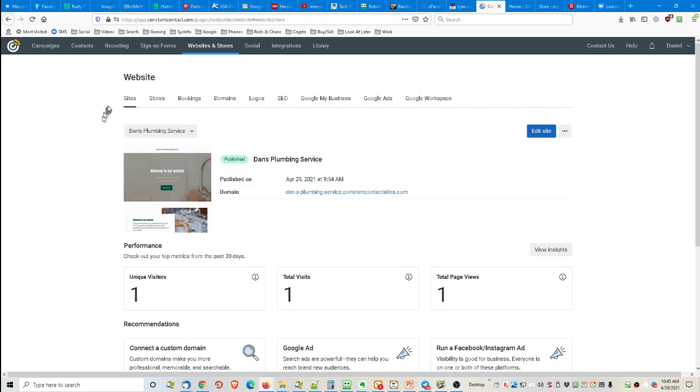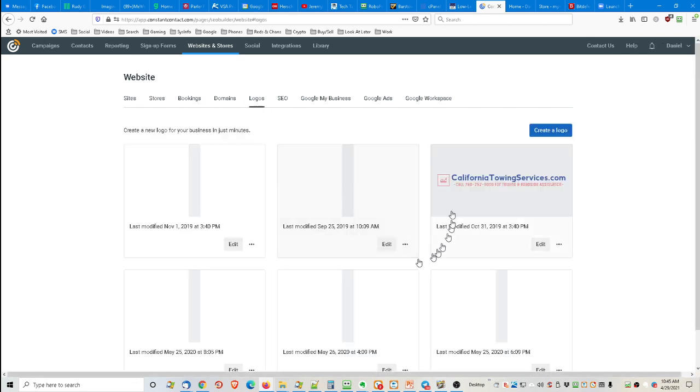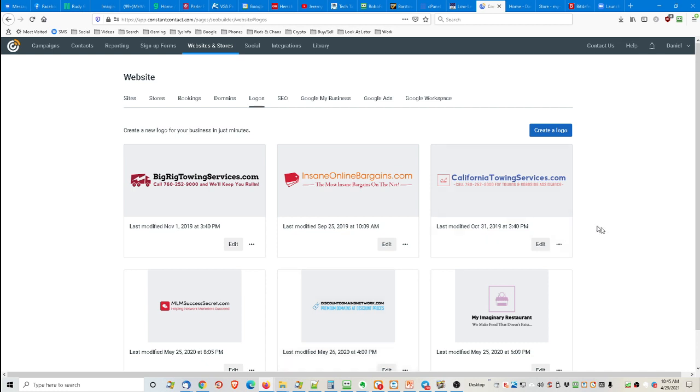And it has, like you see here, you can manage your ads in here too. Your Google ads, your Facebook ads. You can even create your own logos from here. They have a logo maker. I created a couple of these myself here.